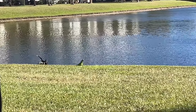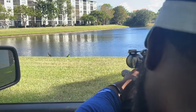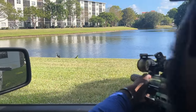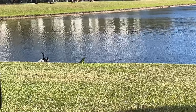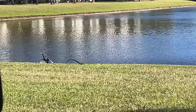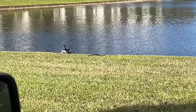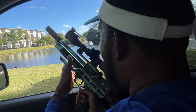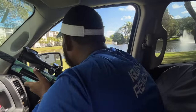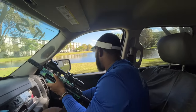Yeah, he's ready. Should be able to hold just barely above his eye, probably. Safety off. Oh, he just went to sleep right there. This Brocock is my bro. He's a good bro. He's an awesome bro. He's bro-tastic. We're going to go grab those iguanas real quick.